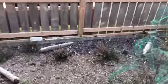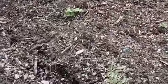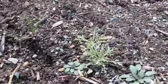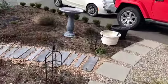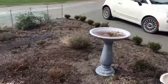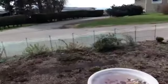The worst of them actually are the poppies. They come up everywhere. But let's get after this, and if we can get this done today, I'll be really happy.